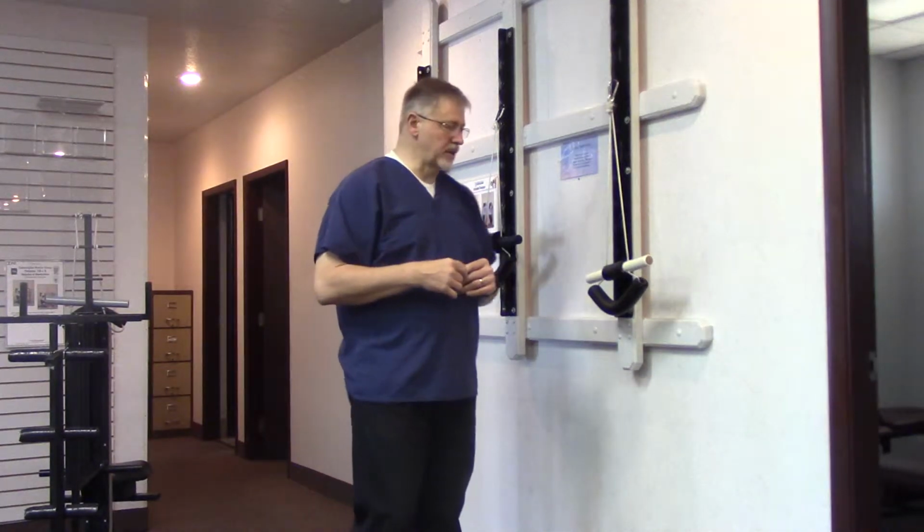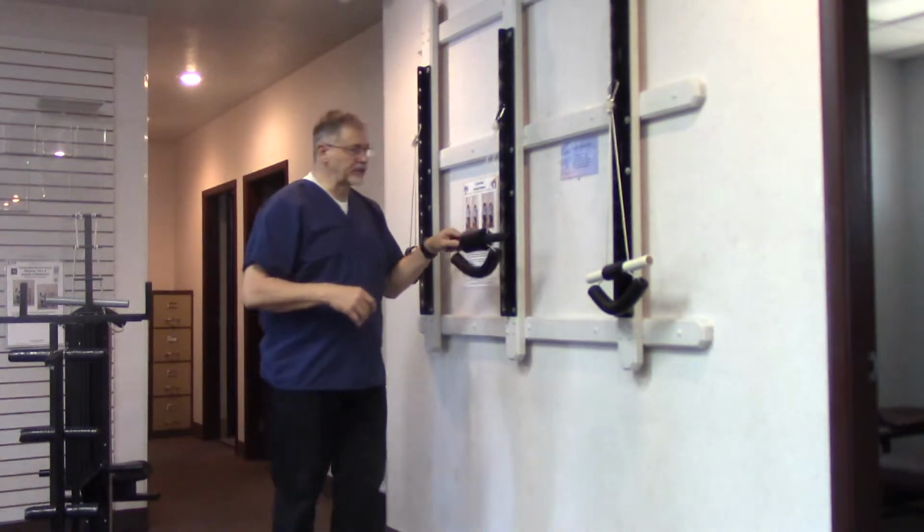So we want to change those tissues. In order to do that, we have to create hysteresis so that it will become plastic or moldable when we put the molds on you, when we put the weights on you in the vertical component to allow you to create these changes. This is the traction unit.